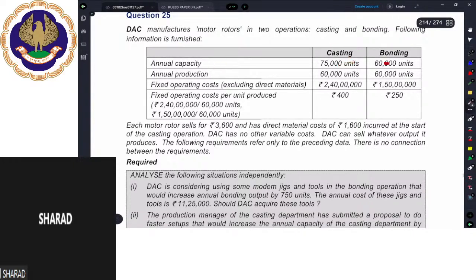Annual capacity is given. Annual production is given 60,000 and 60,000 units, because the second production capacity is having a maximum of 60,000 units. Therefore, second is producing to its maximum level, while the first procedure have restricted itself to 60,000 units. Fixed operating cost excluding raw material, और इसी को उन्होंने फिर पर यूनिट में एक्सप्रेस कर दिया है. This line is very important.